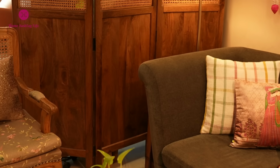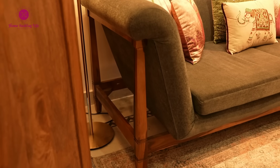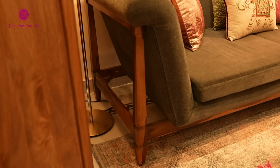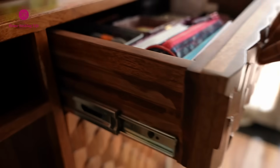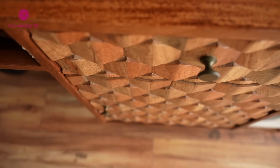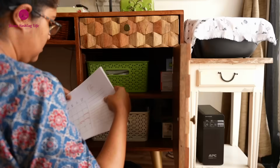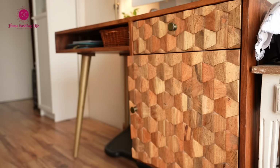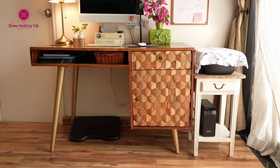Our sofa also has an interesting design with its rolled arms, giving it a cozy yet stylish look. And this study table is truly special. The drawer and the cabinet fronts feature small hexagonal wooden pieces that are carved and attached separately, creating a stunning textured effect. And that's how slowly I'm trying to add curated decor details in our home.